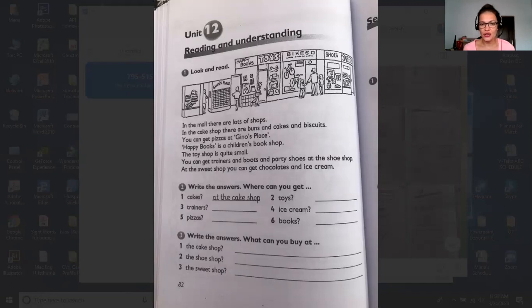Okay, so going on, remember everything that we've just mentioned in the story, and make sure you've related it to the picture. Number two, write the answer. Where can you get... Let's have a look at number one, cakes. Where can you get cakes? It's already done for you. It says here in the answer, at the cake shop.